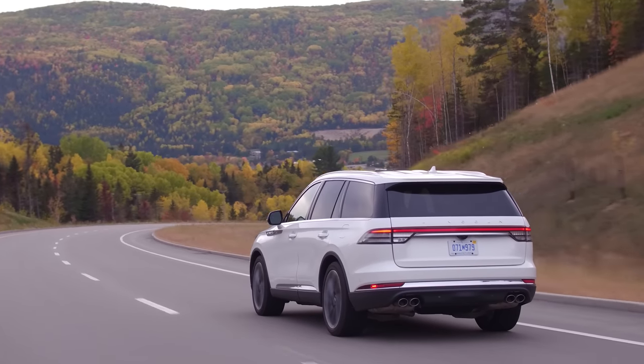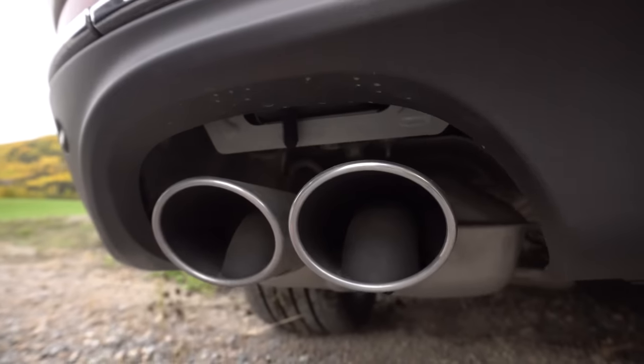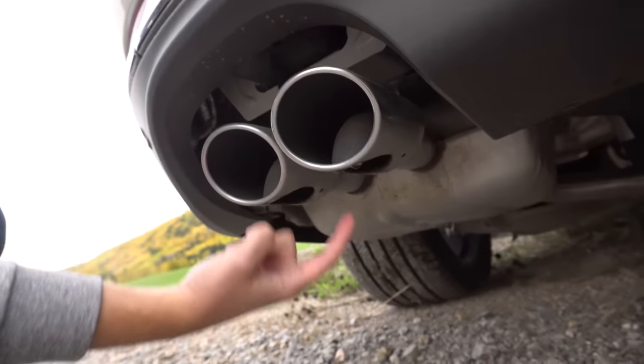And can I get to the worst part of this entire vehicle? I would love for you to get into it. So I noticed something odd with the exhaust tips when I was watching one drive in front of me.